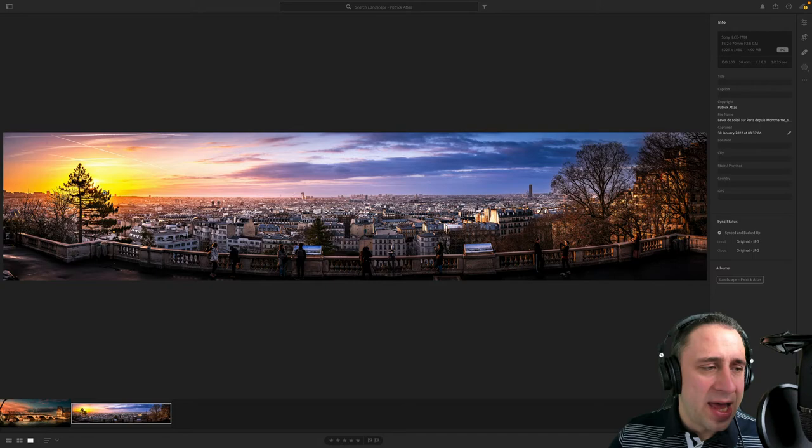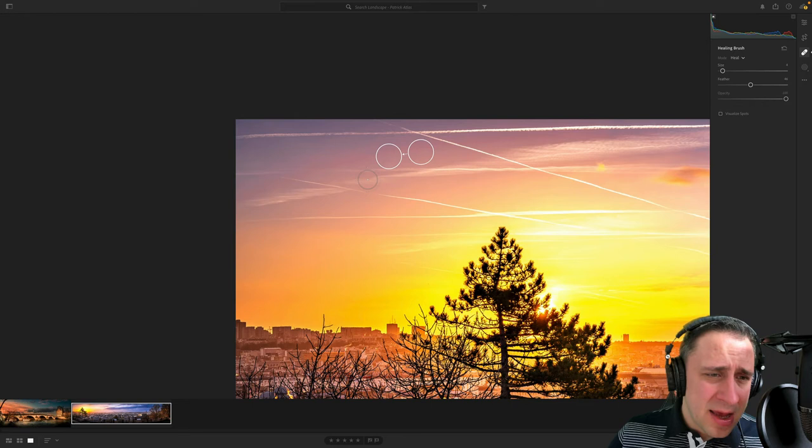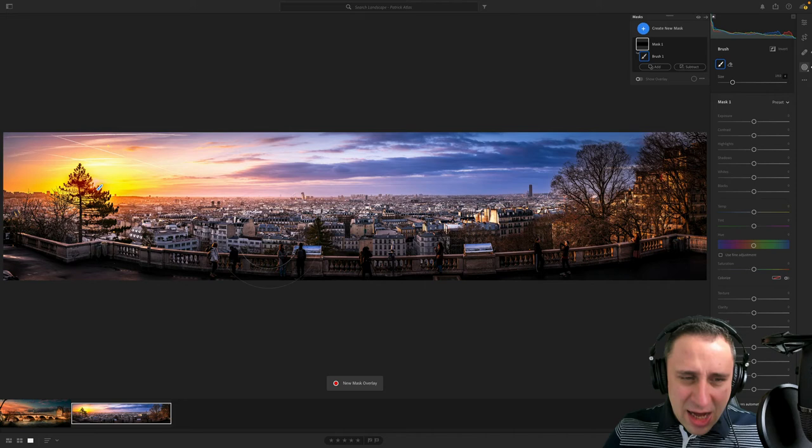Just one thing which brought my attention is these kind of sensor dust spots here. Really easy to remove with your remove tool here. And there's maybe one more here. So just something to keep an eye on, because such a picture deserves to be fixed on every detail. Okay, technically brilliant. Sharpness all the way through.